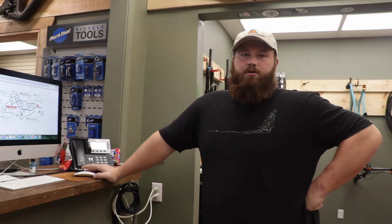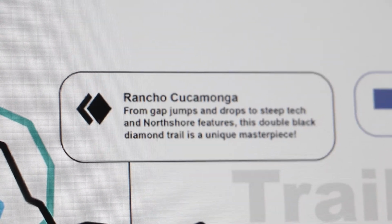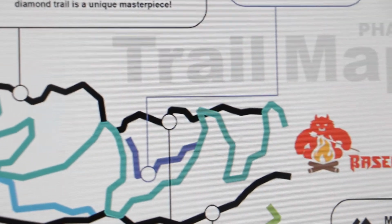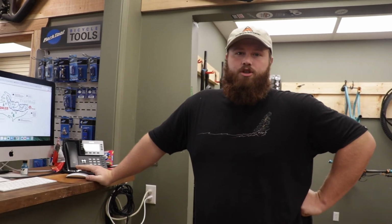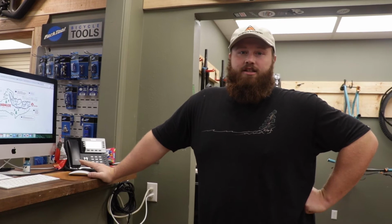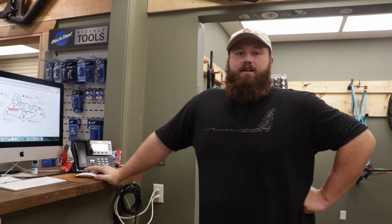And then the last trail we'll talk about will be our double black. It's going to be very feature heavy. It's called Rancho Cucamonga. Rancho Cucamonga will be kind of like Taco Cat, just obviously not a dual slalom. It'll be one trail all the way to the bottom, and it will be just like Taco Cat, but on steroids. There'll be big gaps, big wall rides, wooden features. It's gonna be the toughest trail on the mountain for phase one, and it's gonna draw a lot of attention. It'll be a fun one to ride.